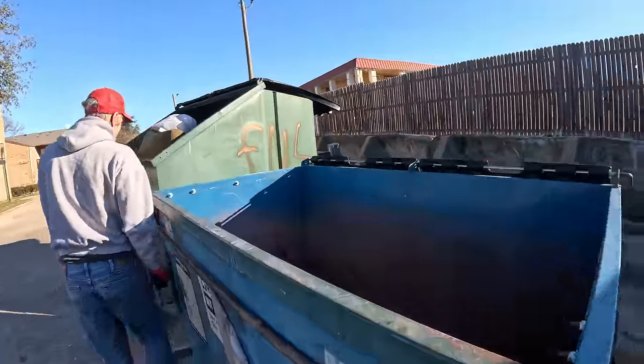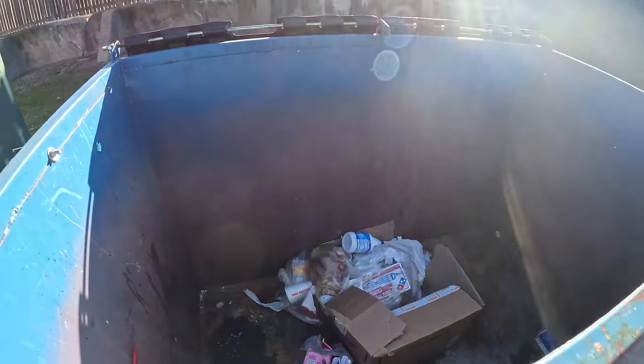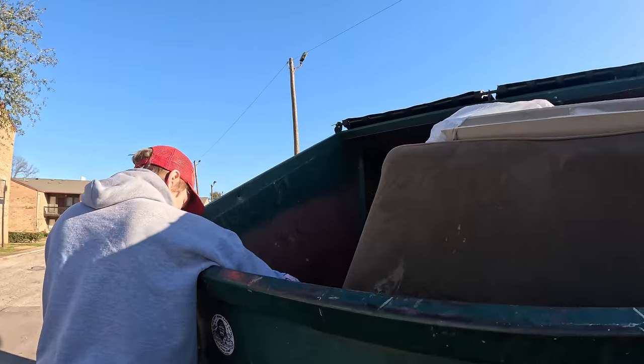Trash. Rubbish. Different systems, not recyclables at all. A lot of papers.